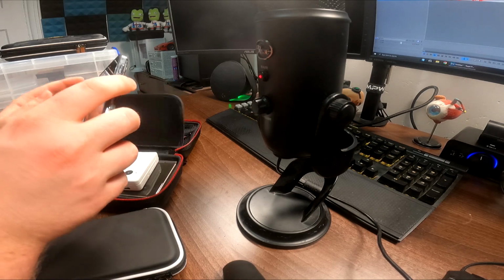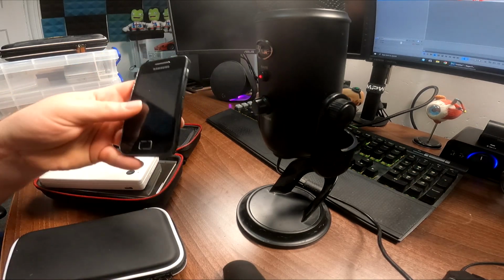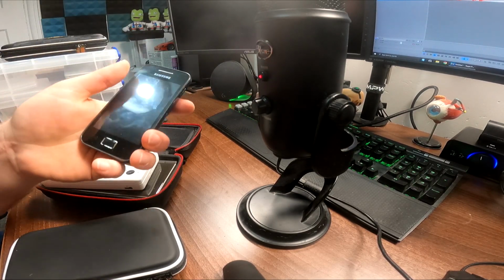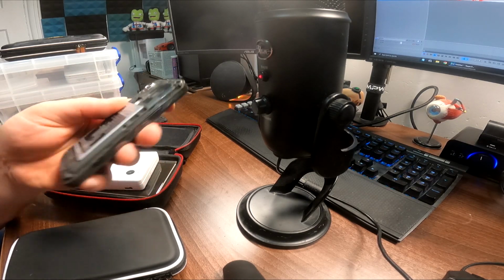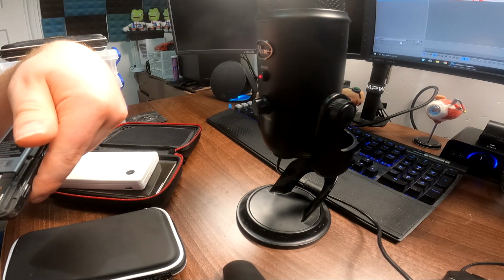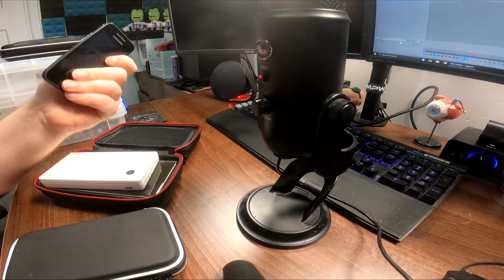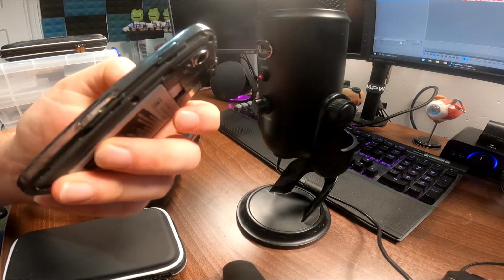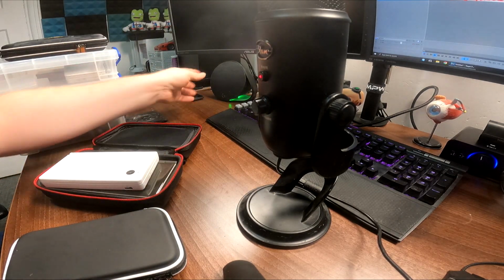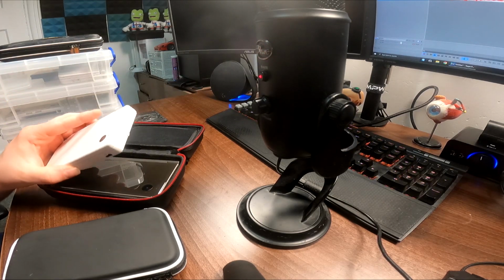So, I didn't expect to see this here. I didn't even know this was in here. This was my first ever smartphone. A Samsung Galaxy Alpha? I think it was terrible. It was meant to imitate the iPhone 4 or whatever. I think it was the iPhone 4 when this came out. Awful phone. Terrible.